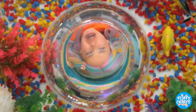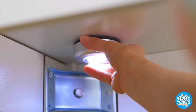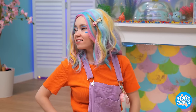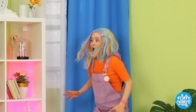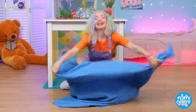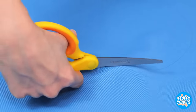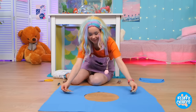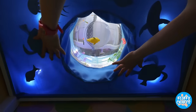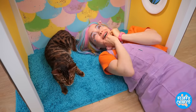Now let's shine a light on things with our mini lamp. In fact, let's add a bunch. Next up, let's grab some old curtains. Lay it down and cut a hole. Now lay down some turtles and hang them right under the lights. Wow! It's a perfect sight for you and Kitty to enjoy.